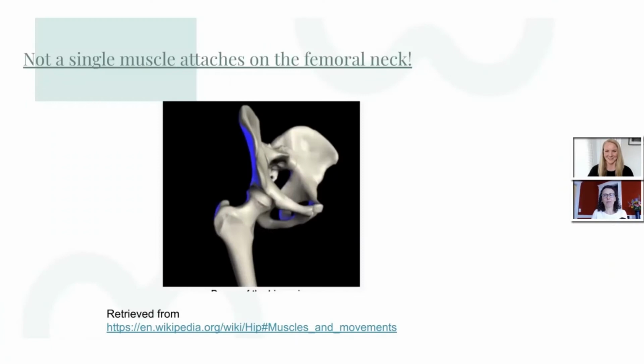We've got you covered. And today we'll be talking about osteoporosis and your pelvic floor. Let's do a quick anatomy review.